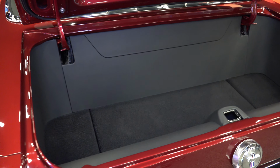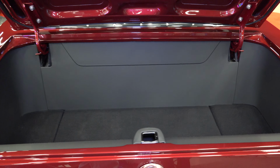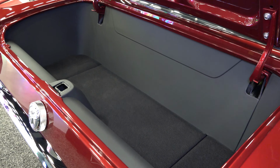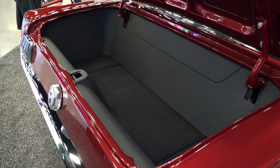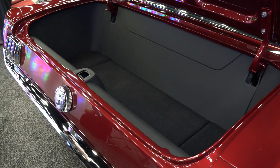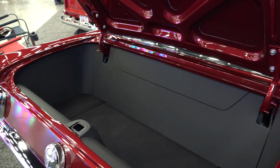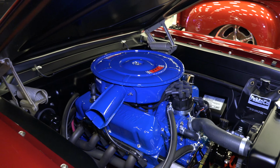Yep. Yeah, the trunk, just wanted it very simple. He plans to throw his golf clubs in the back and go to the golf course every now and then, so didn't want to get too fancy, just some simple panels and black to tie in with the interior, and went on down the road. Right on. Still very usable. That's right, very usable.